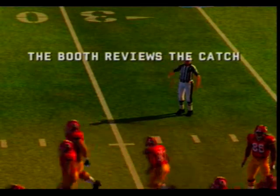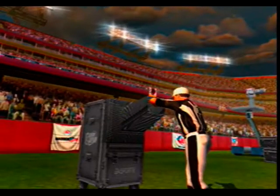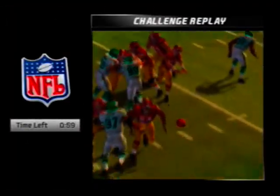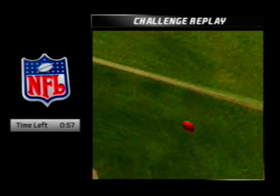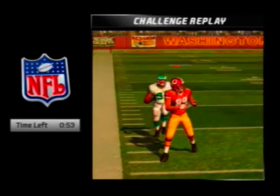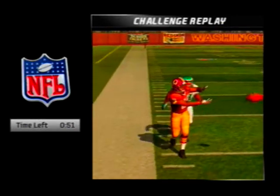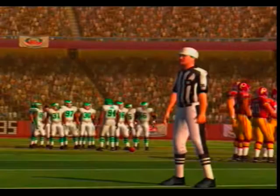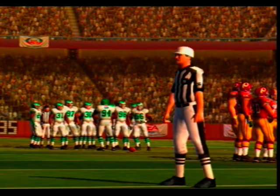So we have a challenge. The officials are going to review it. Whenever a questionable call happens in the last 2 minutes, the review is called from upstairs. It appeared he did a great job of keeping his balance along the sidelines. Yeah, and the only question is, did he step out? That's what I think they're looking for in the booth. It was an incomplete pass. The player was out of bounds.